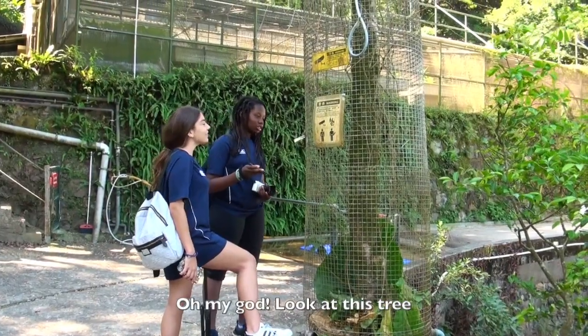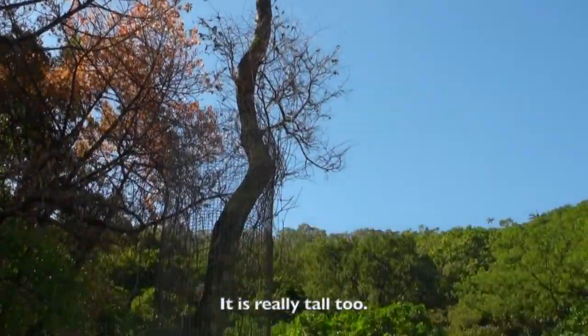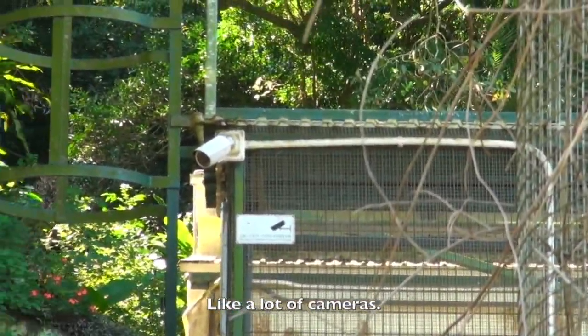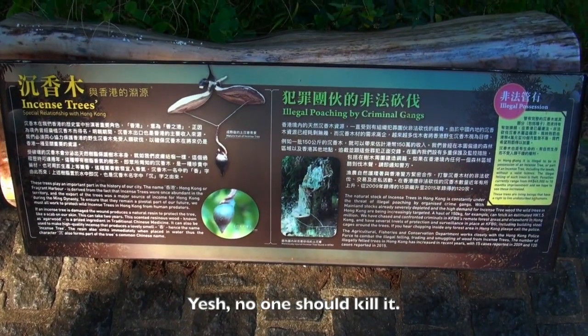Oh my gosh, look at this tree. It's so protected. Yeah, there's a cage and everything. And it's really tall too. There's even a camera. Yeah, a lot of cameras. They should be really serious about this tree. Yeah, no one should kill it. It looks very beautiful.